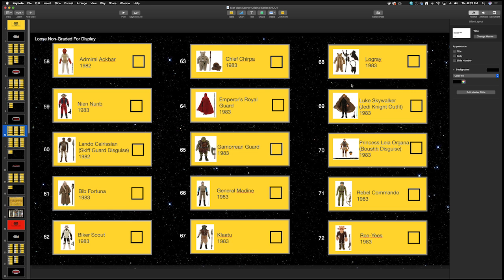Lo Gray, don't have him. I've always wanted a Luke Skywalker in Jedi Knight outfit. I think I do have a Luke. It was probably a beater I picked up at a comic book store, but not with the cape. Definitely not with this blaster, which is probably worth more than the figure itself. And his laser sword goes for a lot too.